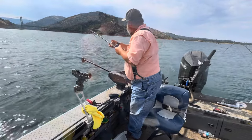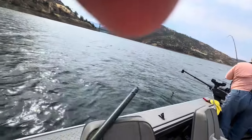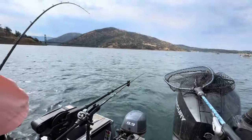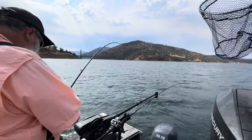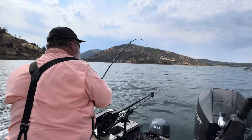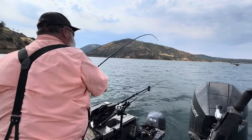This guy ain't very happy. That one's pulling real good. Ripped off 70 feet of line? Right away. Oh, nice. Big bass, huh? Yeah. Big, good bass. Big bass fight like this. Yes. Maybe a sturgeon. Wow.